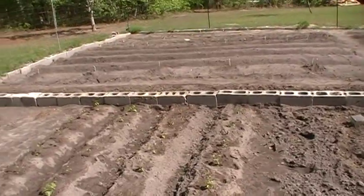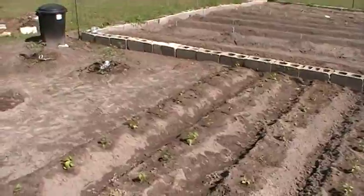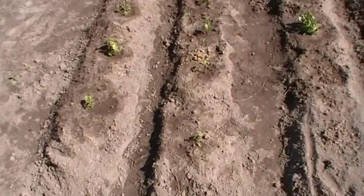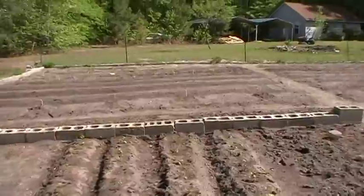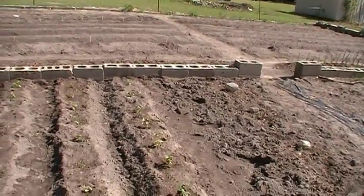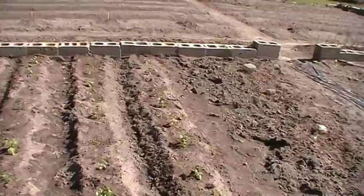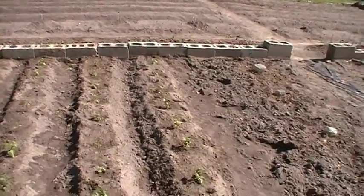And then we added these 4 rows, which are potatoes. The first 2 rows are standard white potatoes, the red skin, white on the inside. And then the second 2 rows are the ones that we're pretty much the only people out here growing, which are the purple sweet potatoes. That is basically a purple yam. It's purple on the inside, purple on the outside.